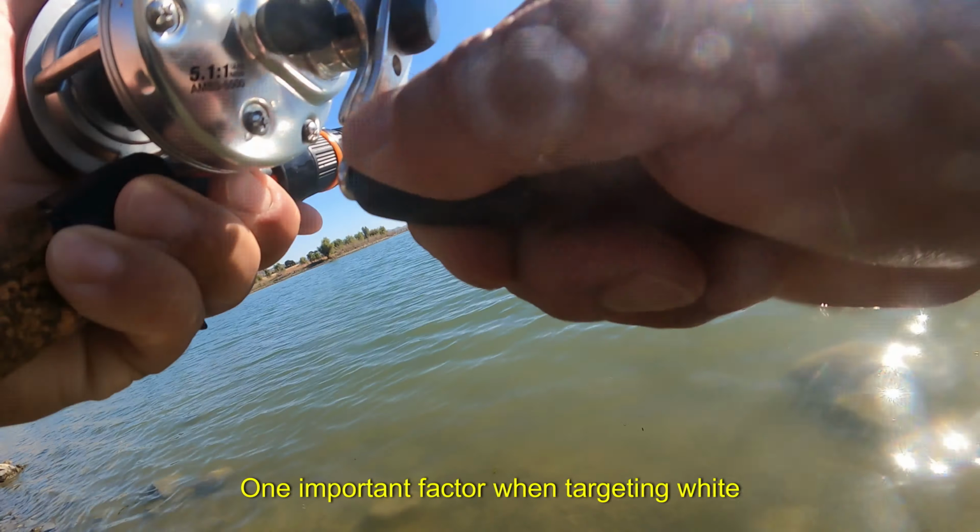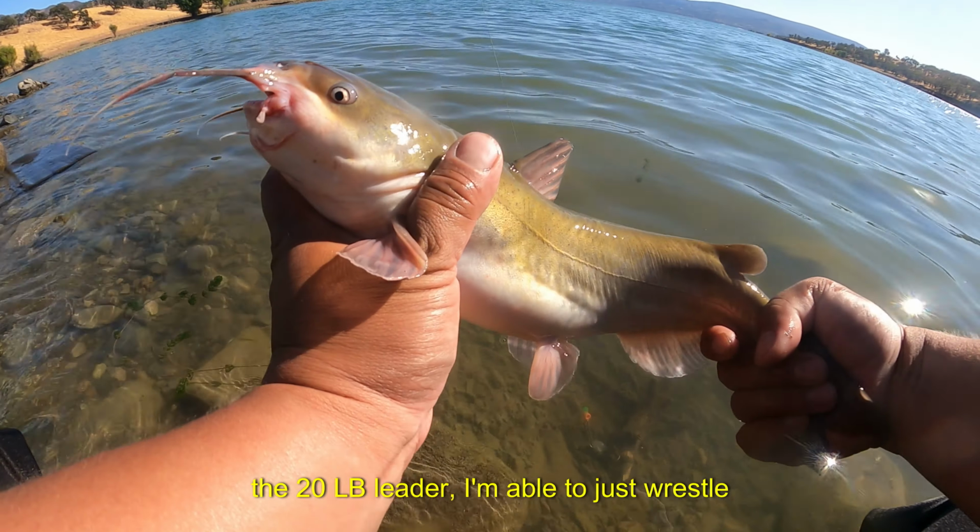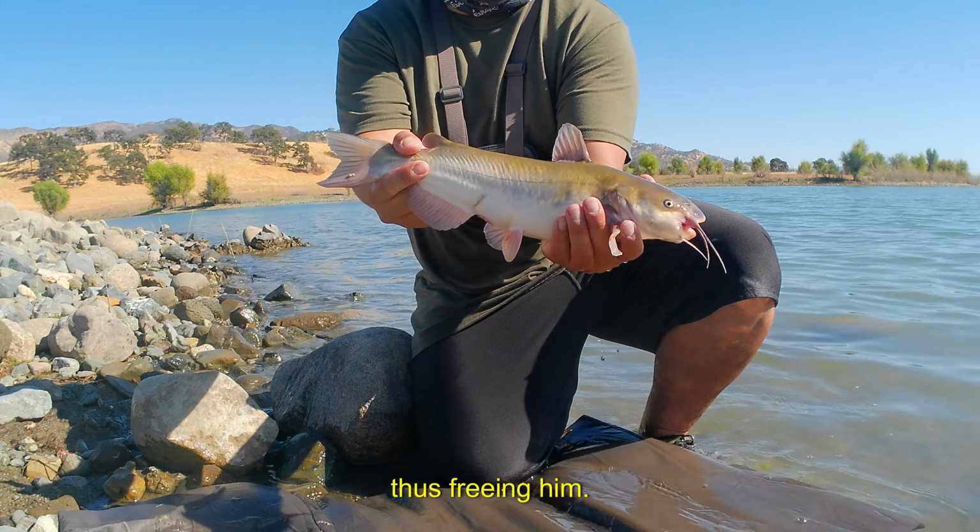This white catfish is a great example of why I use casting gear when I go catfish fishing. This fish somehow managed to tangle onto a small stump, but with the casting gear and the 20-pound leader, I'm able to just wrestle him out with the stump, thus freeing him.